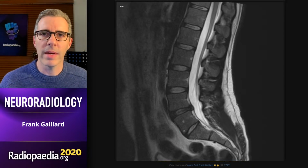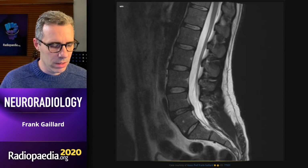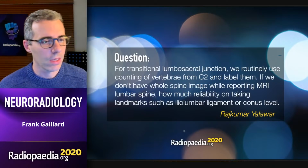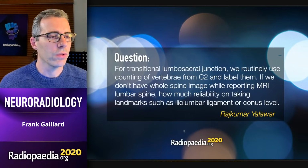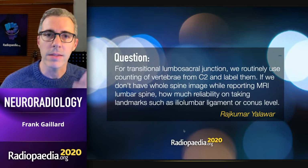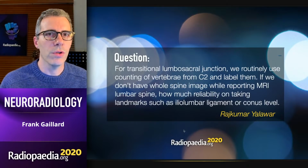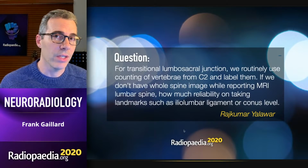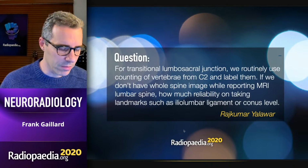So we're going to talk a little bit about how to number transitional anatomy. And this was one of the questions that was sent in. For transitional lumbosacral anatomy, we usually routinely count from C2 and label them. Well, that's if you're lucky enough to have scouts that go all the way from the top. But what do you use if you don't have that? And actually, part of the question is, even if you have them, should you always count from C2?